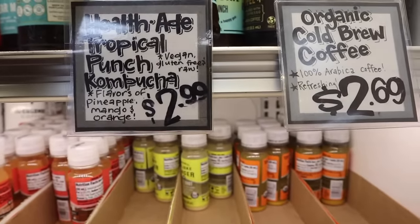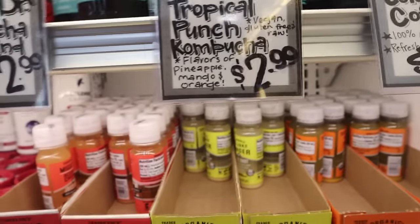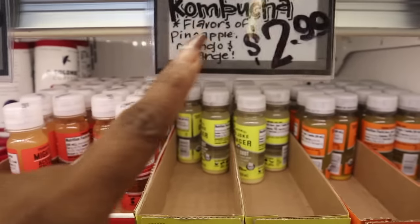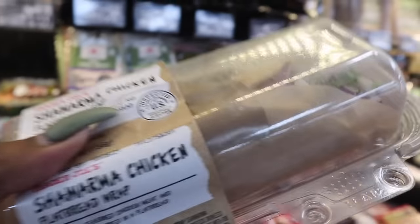It says bubbly probiotic tea for happy guts. That might be a thing. Health-Ade, tropical flavor, pineapple. I think it's supposed to be good for you. Yeah, I'm a YouTuber. Are those good?